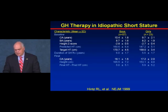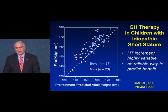So then I show them the next slide, which is from that same study. And now what's depicted here is the final adult height relative to the original pre-therapy predicted adult height. If everyone in that study had ended up as tall as was originally predicted, all of the dots would fall right on the diagonal line. The pink dots for the girls, the blue dots for the boys. And yet, as you see, most of the dots are above the line and average about 5 centimeters above the line, 2 inches. But what's really quite clear is that there's a lot of variability here.